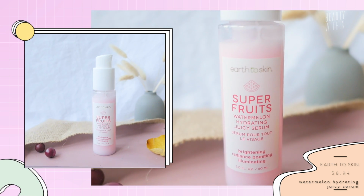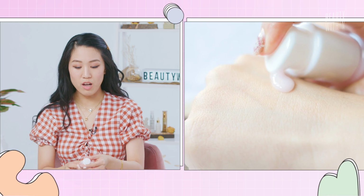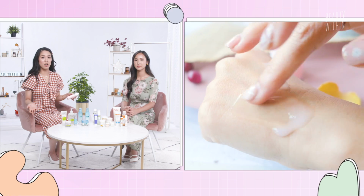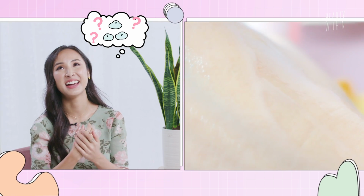Moving on to the Superfruits. This is the Watermelon Hydrating Juicy Serum, which reminds me a lot of the Pink Juice Moisturizer. The watermelon is actually the 7th ingredient, as opposed to Glow Recipe, which is the 1st and the 2nd ingredient. So this also has the black tea, kombucha, tea ferment, which is high in antioxidants. The thing that stuck out to me was I really liked the texture. A cloudy, fluffy, I don't know what it is.